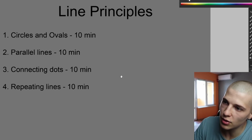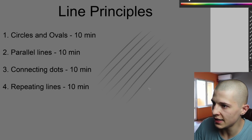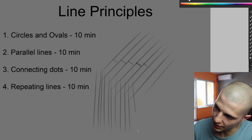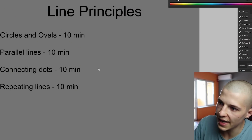Then we have parallel lines. You need to be able to create these very long and clean lines. Even better if you're able to leave the same distance between each line, because that really teaches your eye. And you change the direction and keep going. Up, down, sideways, up ways.